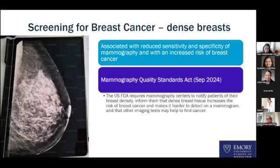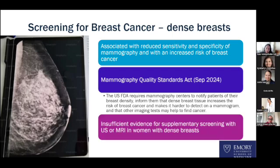This is the part that's tricky. Most mammogram reports say, please consult with your doctor about additional screening tests. But the USPSTF has found that there's insufficient evidence for any supplementary screening like an ultrasound or an MRI in women with dense breasts. So this is an area that definitely needs more research. Most of us are screening women annually if they have dense breast tissue rather than every other year, although this is not based on a strong amount of evidence. But since these women are at higher risk and we think mammogram has decreased sensitivity and specificity, that's a strategy that many of us are using, although this is an area that more research is needed.